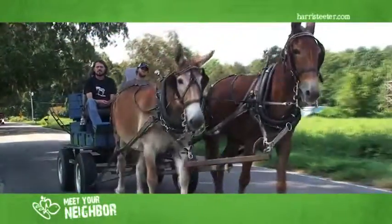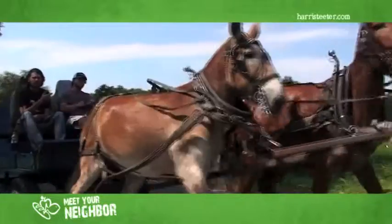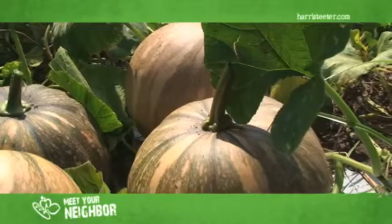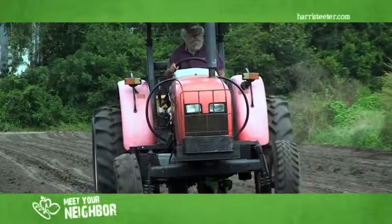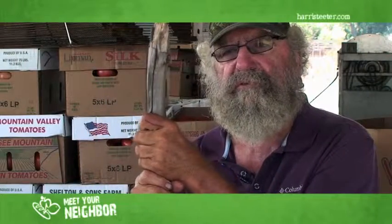This plantation goes back to the late 1600s. Only in the last 75 or 100 years has this place changed over to growing mostly truck crops. I'm 75 years old, and I've been farming for better than 50 years. I don't know what that does for me, but it gives me a lot of experience and a bad back.